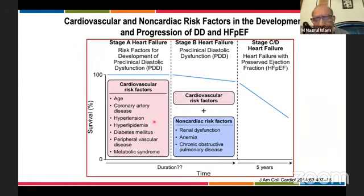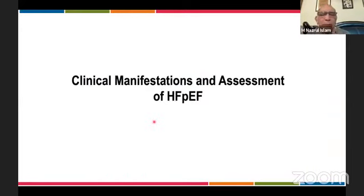It has been shown that the duration of the development of diastolic dysfunction, this stage B, is possibly not well understood. But once they develop symptoms, the 5-year mortality is quite significant. So this is how we must think of the development of heart failure with preserved ejection fraction.